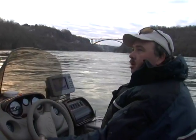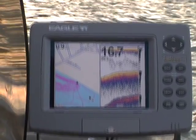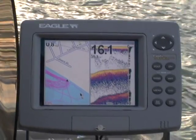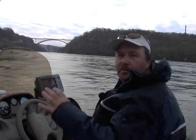I see you got the spaghetti on the screen there, eh? Yeah, we definitely got some waypoints. We've done this drift a few times. So what we're going to do is pull in here, nice tight to shore. Water's a little bit dirtier this morning, so try to keep it in tight, and we should be able to get a couple drifts going from here.